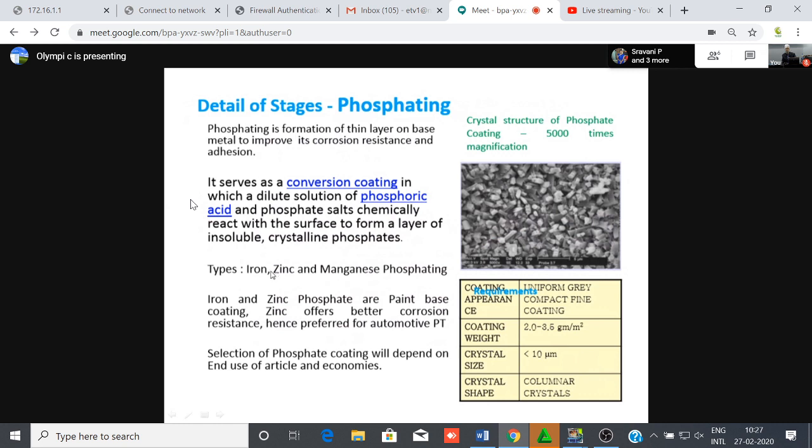The iron and zinc are the most popular, and particularly zinc phosphate. All the sheet metal is zinc phosphated, and some thicker or heavy sections too. Like if we divide a tractor's spool into the sheet metal parts and the main body, the engine, gearbox, the main body is usually iron phosphated, and the sheet metal parts, the outer skin parts, are zinc phosphated.